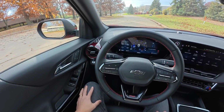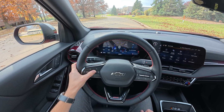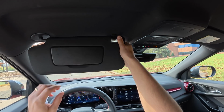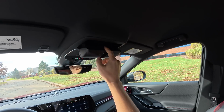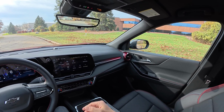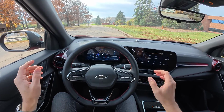We get 2 seat memory settings. Wiper controls are here on the left stock. Cruise control, adaptive. Your visors slide. Got a mirror in there. Place to put your sunglasses right here. And a digital rear view mirror. As far as feature content, this is pretty well equipped. Let's head out and take it for a drive.